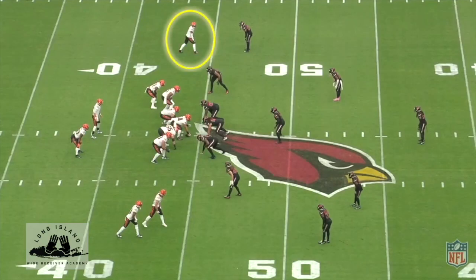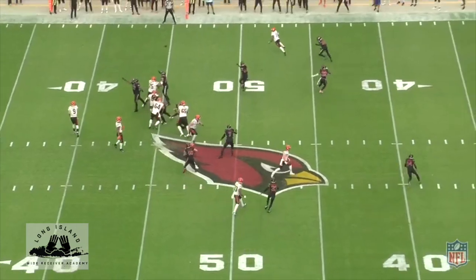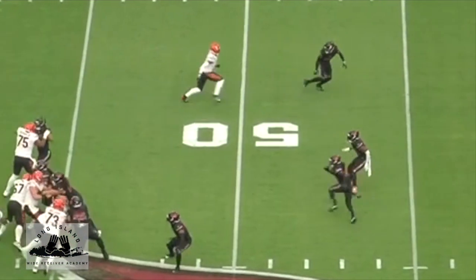Chase is aligned to the top of your screen, running a quick out. Those who have tuned in to some of our content in the past know that we refer to this as ROA, or routes on air. So long as we're attacking off the ball with full strides and aggressive body language, this is pitch and catch for an easy first down.